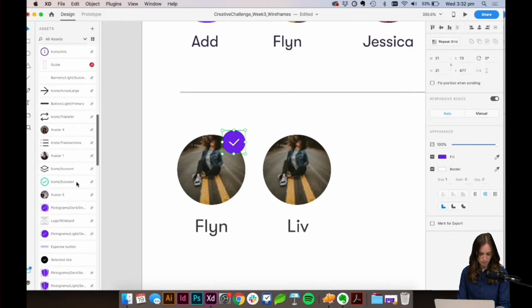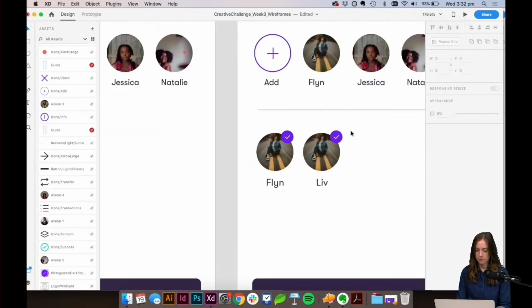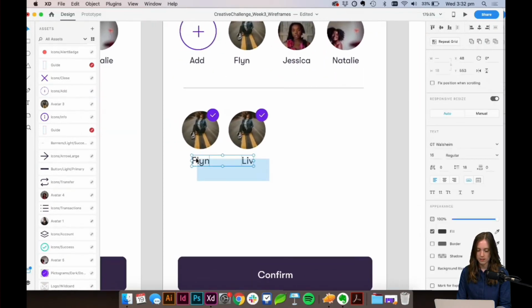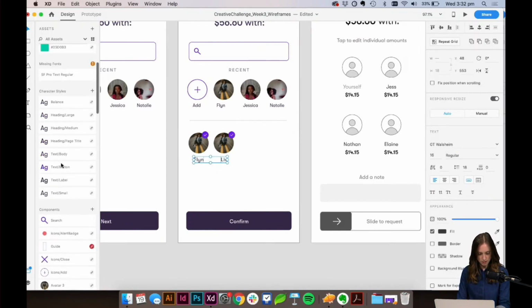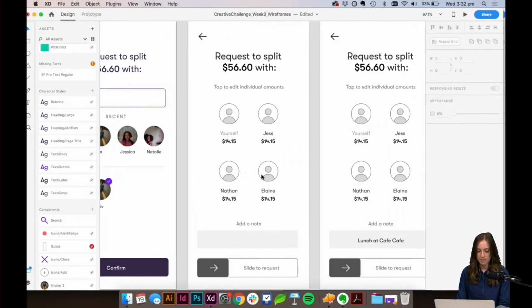Oh, actually, sorry, it is a component that I've just updated, so it's all good. I'll just copy that across, and then I will change these to make sure they're the right text style. All right, so we're getting there with these.